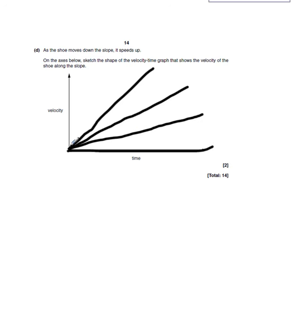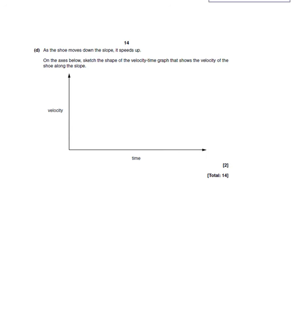So if your line does that, then that's fine. If your line does that, then that's fine. No, that's not a positive gradient. If your line does that, then that's fine. If your line is more of a curved line, so it's going curved like that, then that's fine. If your line is curving upwards a little bit, something like this, then that is absolutely fine. One mark for it starting here, and one mark for a positive gradient.